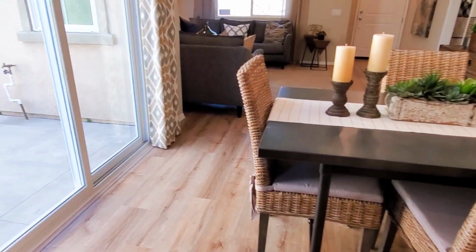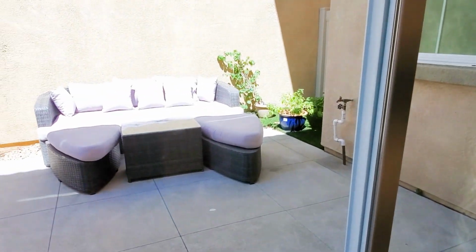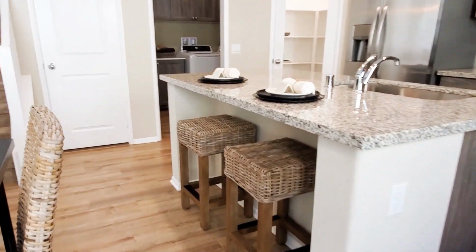There's a sliding glass door for easy access to the backyard, which is conveniently off to the side of the dining area, so you can entertain your guests for all your parties and barbecues. It would be a cozy spot to sit, relax, and enjoy our beautiful Southern California weather too.